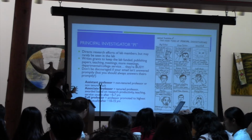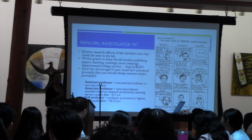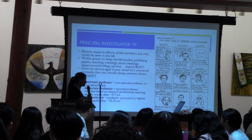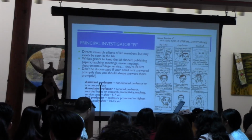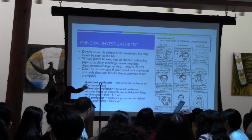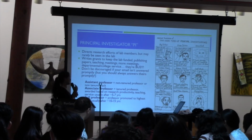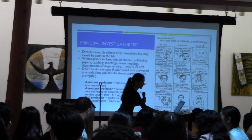So we have a couple different types of principal investigators. They fall into the category of assistant professor, which is a non-tenured track or non-tenured professor. An associate professor, which would be a tenured professor. This is going to be someone who's a little more advanced in their career and has earned this rank based on a demonstrated history of productivity in the research community. And then finally, you have full professors like Dr. Keller and Dr. Crespo, who have been promoted to the highest rank as a result of a long career of demonstrating academic productivity. So those are the principal investigators.